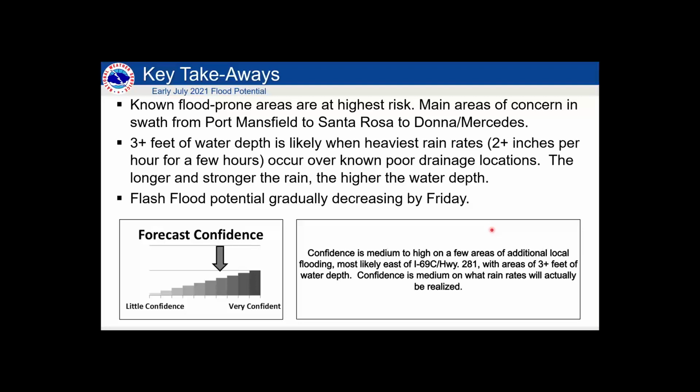And the flash flood potential is gradually decreasing by Friday. It probably peaked earlier today, but hopefully we've hit the crest and we'll be gradually, I want to stress that, decreasing through Friday. So again, confidence in this forecast.